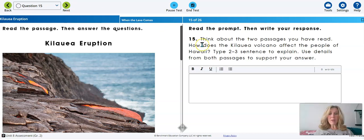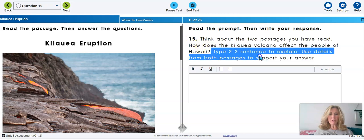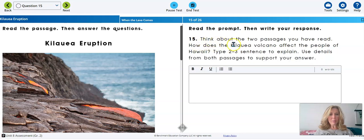All right, now we have a writing prompt. So for question 15, you are going to be writing. Manatees, it says right here, type two to three sentences to explain, and it says use details from both passages to support your answer. So you're going to think about both the eruption and when the lava comes, and you're going to respond with how the volcano affects the people of Hawaii. You should have complete sentences, capitalization and punctuation.